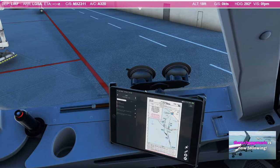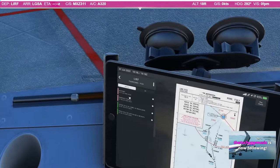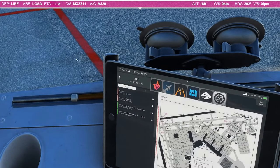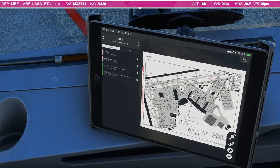Right, let's just get it right. Thanks for following. None of these charts are useful, that's the one we want. So we are here, we want to go northeast up there onto NW.